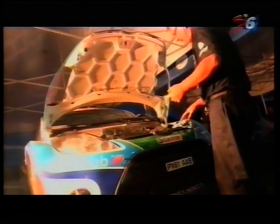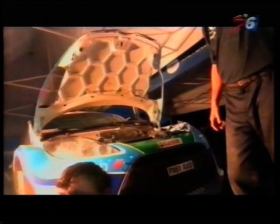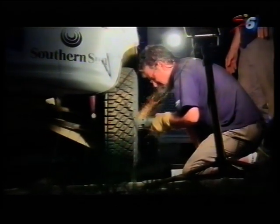The Basil Reed Ford Fiesta of Charles Wilken will have to be the second car on the road. And although it means he is currently laying second overall, it's a position Wilken didn't want. We'll just have to make the best of it tomorrow, but the car's going well, so yeah, it's going to be a tough day tomorrow. First overall for the brand new BP Polo is a great start for Volkswagen.